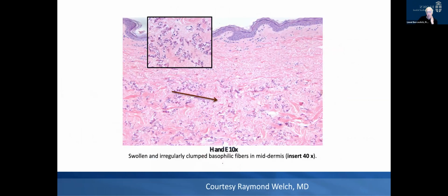So what do we look for? Well, this is a skin biopsy that's been sliced and then stained. And you can see here at the top, this is called the epidermis, and then this is called the dermis. And if you go deeper, you'll get to the subcutaneous fat. These are the three layers of the skin.